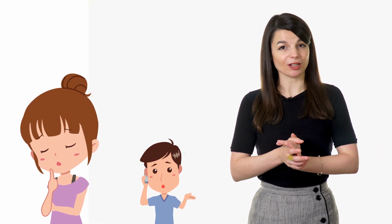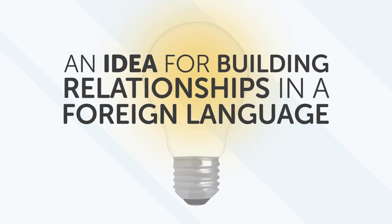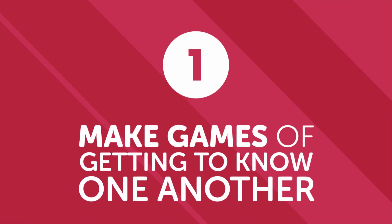So it's best not to put all your hopes for language growth on one area, relationship or otherwise. You don't want to risk losing motivation, so try to find it in many different areas. An idea for building relationships in a foreign language: make games out of getting to know one another.